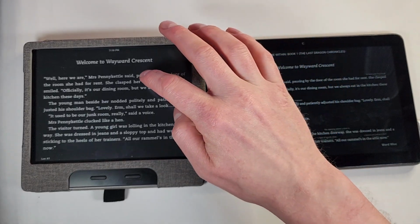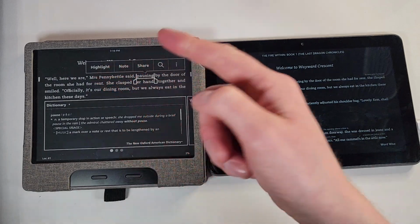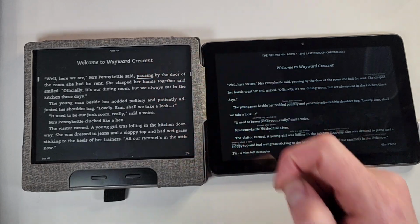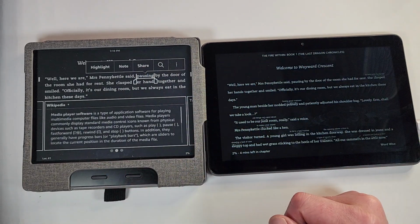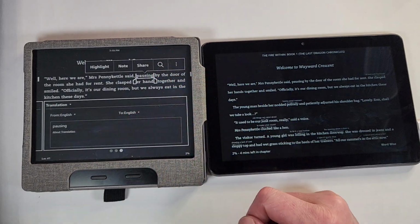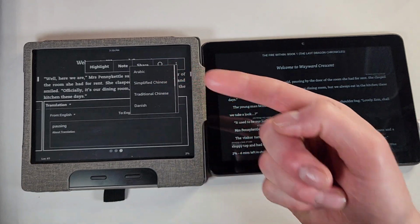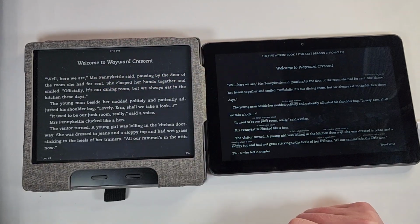So on both of these, if we touch and hold, we can do a couple different things here. We have a highlight, a note, share, search, more options, open dictionary, content error, or if you want to report that. Then down here we also have a dictionary. It'll tell you what the word means. You actually have Wikipedia if you are hooked up to Wi-Fi. It also has a translation, so you can translate from one language to another. There we go. So we have Arabic, simplified Chinese, traditional Chinese, Danish, a whole bunch of other things if we scroll down. So it does give you a whole bunch of cool options there.